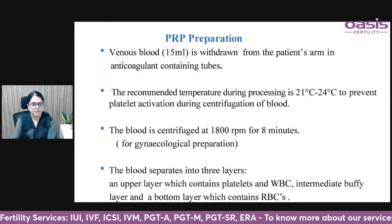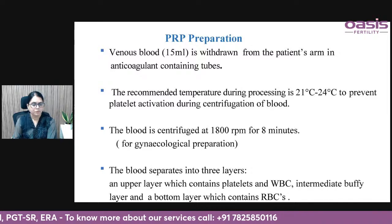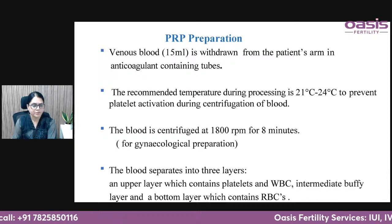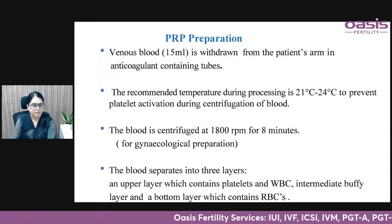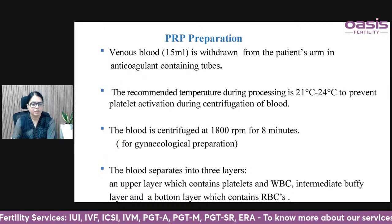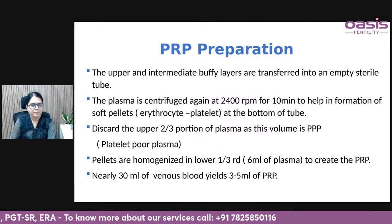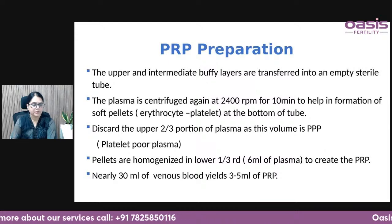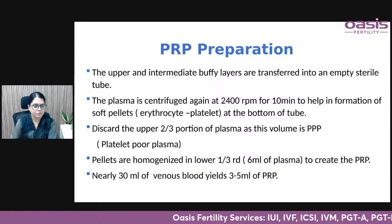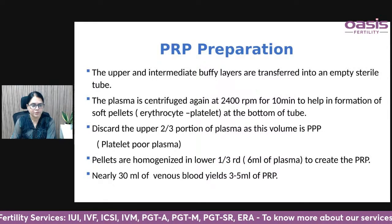The blood is centrifuged at 1800 RPM for 8 minutes for gynecological preparations, and the blood separates into 3 layers after centrifugation. The upper layer contains platelets and WBCs, the intermediate layer is called the buffy layer, and the bottom layer contains mainly RBCs. Now the upper and the intermediate buffy layers are transferred into an empty sterile tube. The plasma is again centrifuged at 2400 revolutions per minute for 10 minutes to help in the formation of soft pellets at the bottom of the tube.